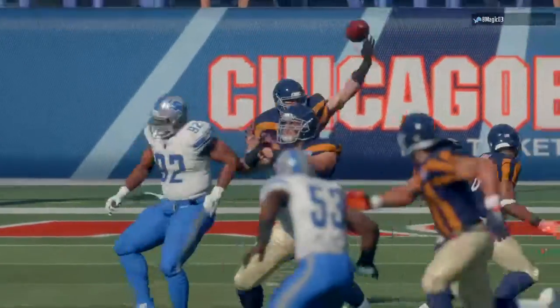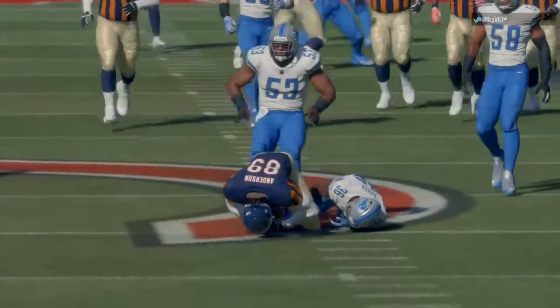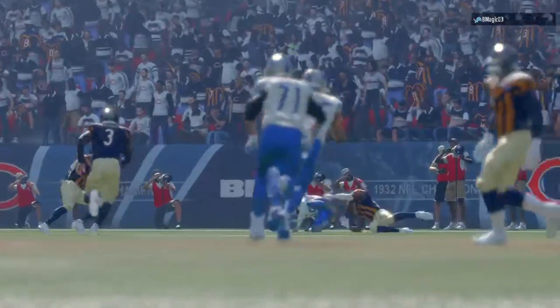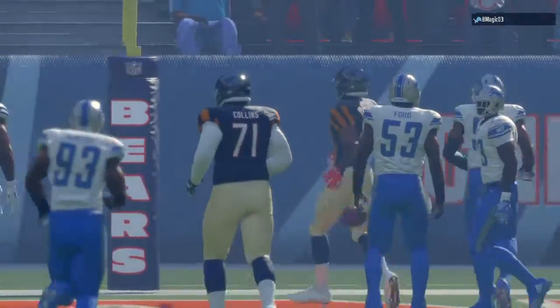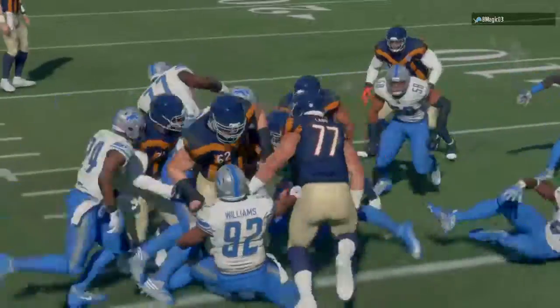So for the Bears, it's an important win for their playoff hopes as they move to 8-5. And they will hit the road next week for a date with the New Orleans Saints. Meanwhile, for Detroit, it's their very first clunker of the year as they'll fall to 12-1. And they'll be back home next week as they're set to take on the Carolina Panthers.